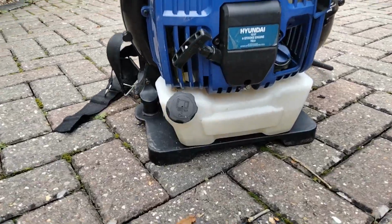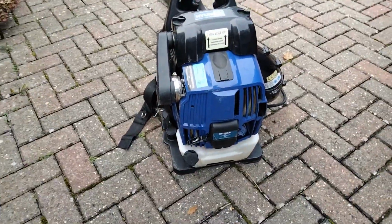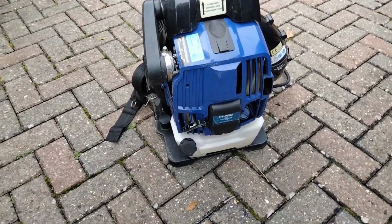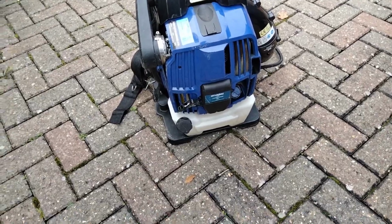Guys, that's both sides done, but the tank is coming to the last of its juice, so we will give them a fill up, and then crack on and do the bulk of the back, I think, will be the plan.